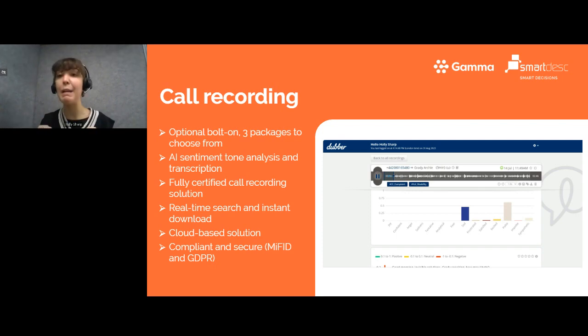So it can be really powerful, especially in this sector, in the non-profit sector, to give you that extra management of those calls and those recordings. It's also all real-time search. So if you go in and search a certain phrase, if you've got that Premier package, it's going to bring up a list of all those call recordings where that phrase was said, because we've got that AI transcription included.